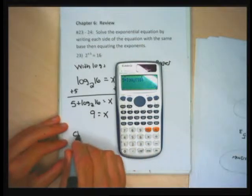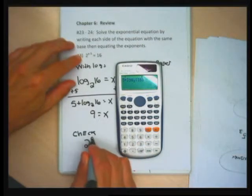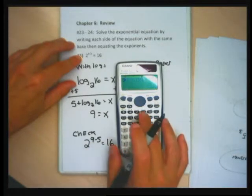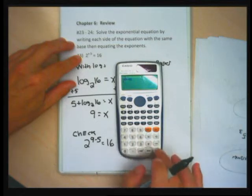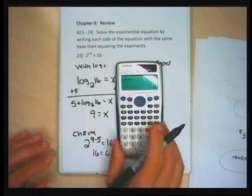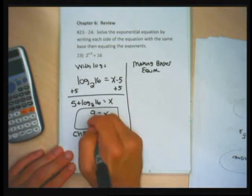I'd check it. I'd go to the original problem and see if I change the x to 9. If I'm left with a true statement, to see if 2 to the 9 minus 5 power does equal 16, then my answer is correct, and I'm done with the log strategy. I like that strategy quite a bit.